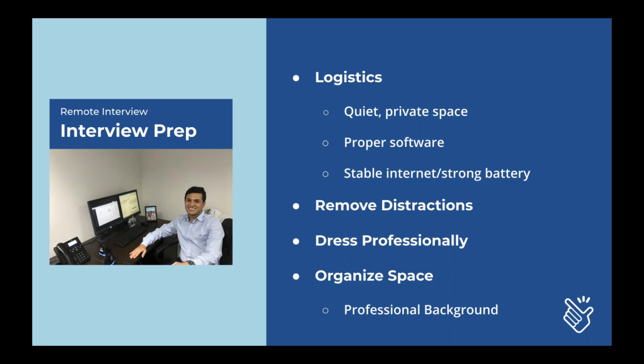You've closed the windows so you can minimize outside noises. If there are any other distractions that you can't avoid, it's okay to acknowledge them, but do your best to make sure that you have developed that quiet space. Another thing to do is to make sure that you have dressed professionally from head to toe.